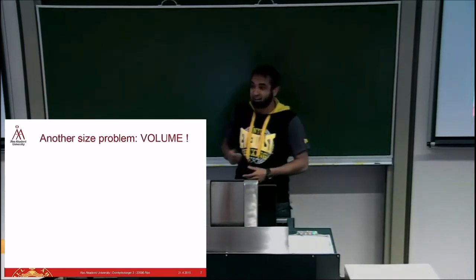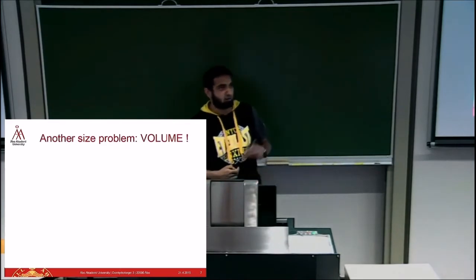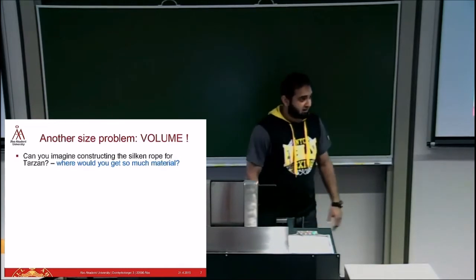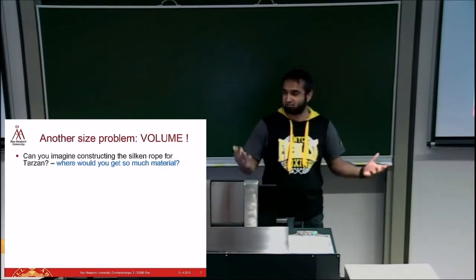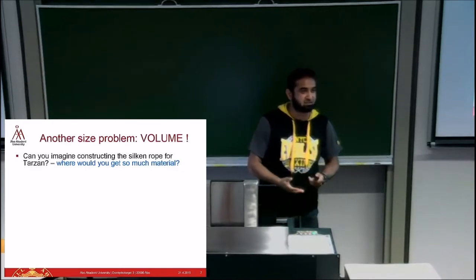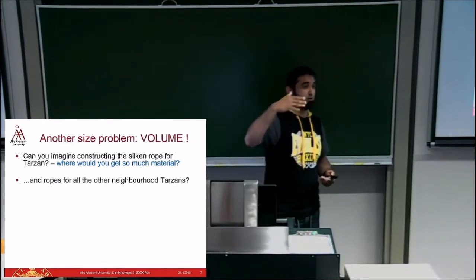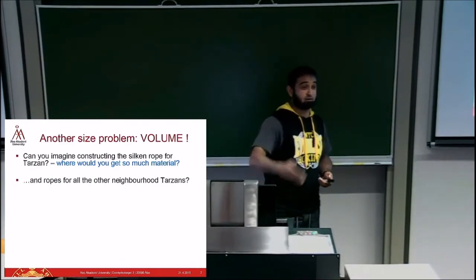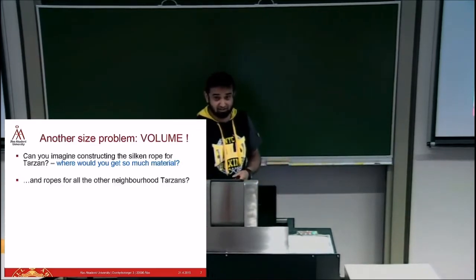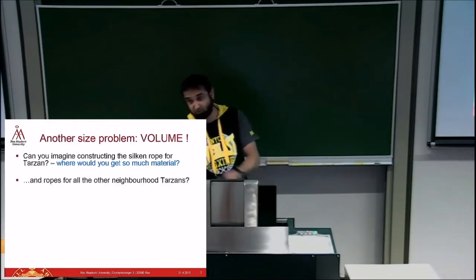Now, another problem here is volume. If I wanted to make a rope for Tarzan, how much web is there in a spider web? How much silk and thread is there in there? There's not very much, is there? And that's just Tarzan. What about all the other Tarzans who also want that rope once they see him swinging? There'll be lots of people who want the same thing eventually, and this is reality. One person gets a new iPhone, everybody wants a new iPhone.